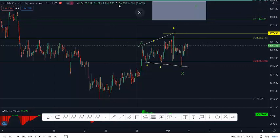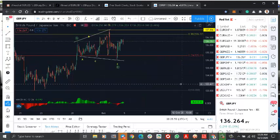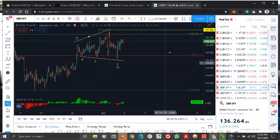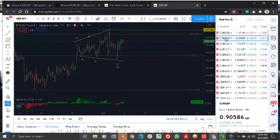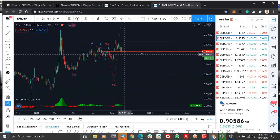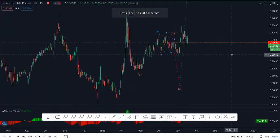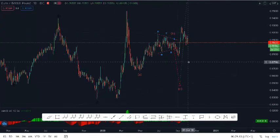So are we going to do another one? Let me check. Okay, GBP. This pair is one of the craziest pairs I have ever seen. But anyway, sometimes it gives you profit. So let's go to it. It will always prove you wrong. You can see my forecast. It proved me wrong, but no problem.